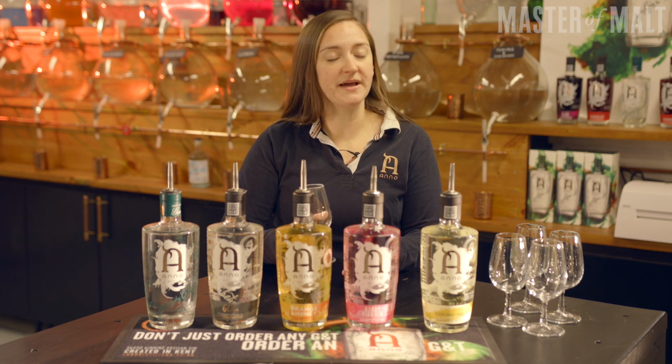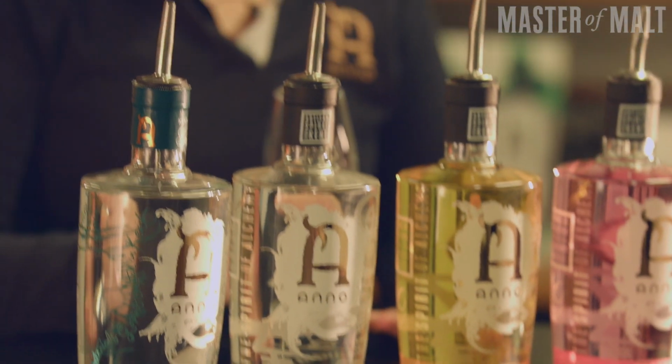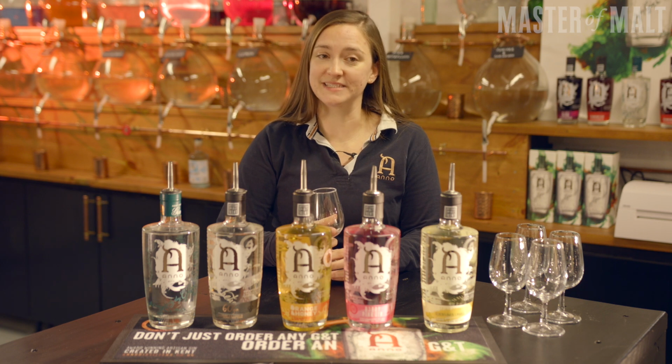So you can drink this by itself. It is so smooth that you can drink it neat, or you can put it into a gin and tonic with a nice Indian tonic water with lime and samphire as a garnish. It's also great in cocktails, especially things like a martini, again garnished with samphire.